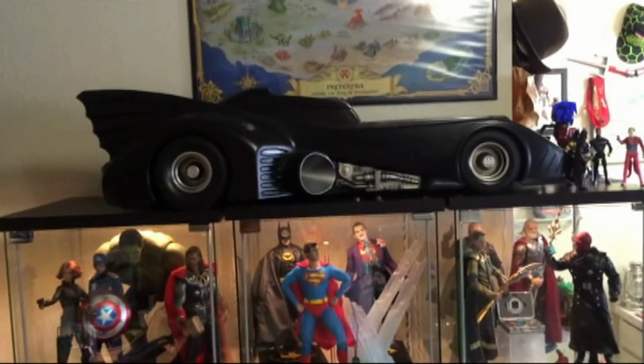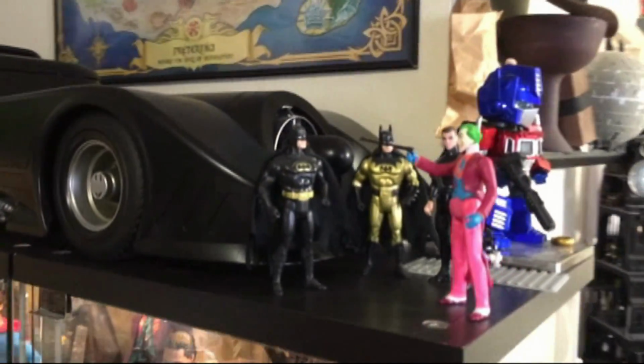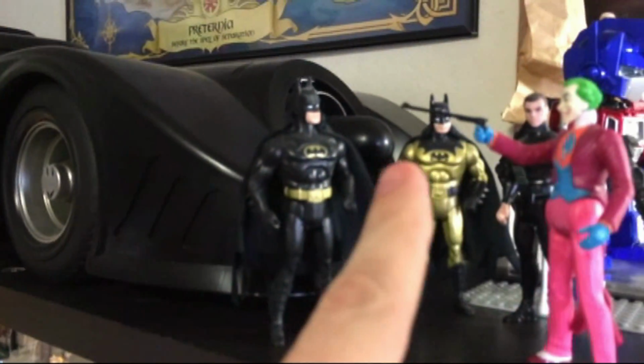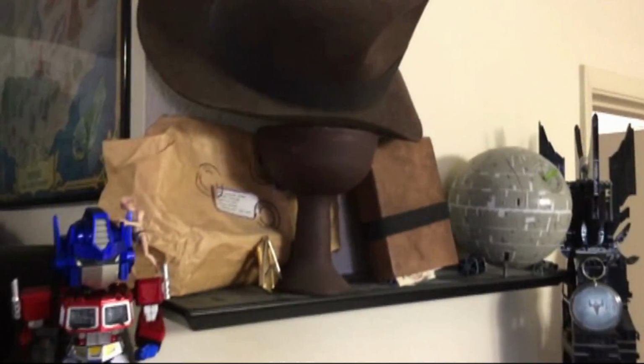You got the 1989 Batmobile from Hot Toys. Also up here, I have the 1989 figures. Yeah, Batman, Bruce Wayne, Joker. That Batman was never in the movie, but it's one that I had as a kid, and I just love having it. Here are a couple prop replicas that I have.